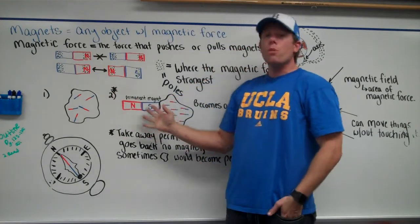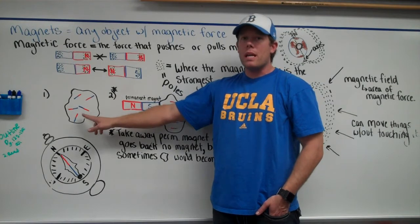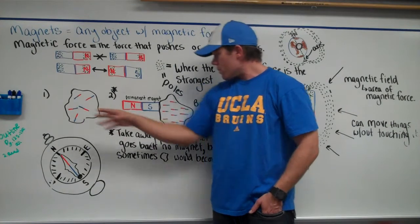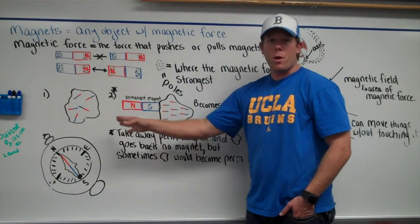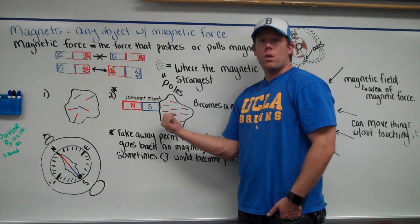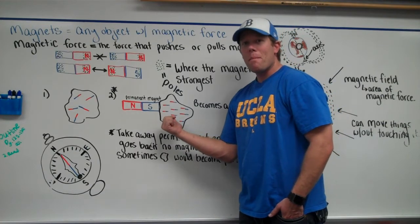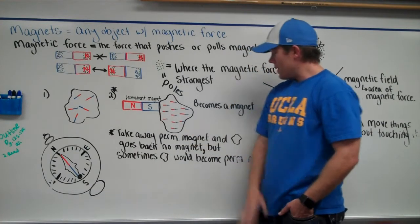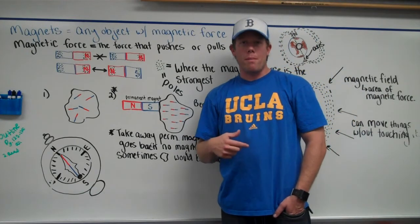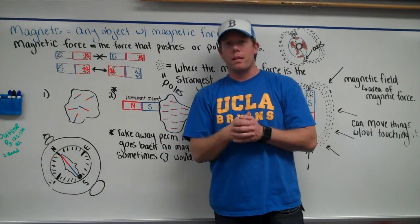Now, once you remove the permanent magnet, it sometimes goes back to a non-magnet, because then the properties become scattered again. Sometimes, though, when you remove the permanent magnet, the properties inside the metal stay lined up, and it becomes a permanent magnet. Magnets that are not permanent are called temporary magnets, meaning they are a magnet, but they can lose their magnetism.